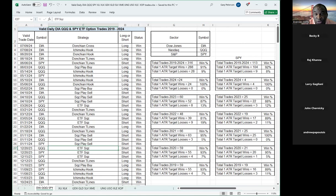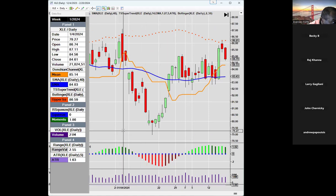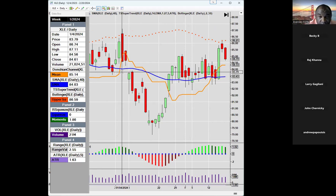But how we showed you with the better entries, that's what turns a good trade into a great trade, because 10 different people trading the exact same strategy get 10 different results. I'm going to change the chart again just to show you why you can't rely on everyone getting great results from something. 10 different people trading this trade signal will get 10 different results.